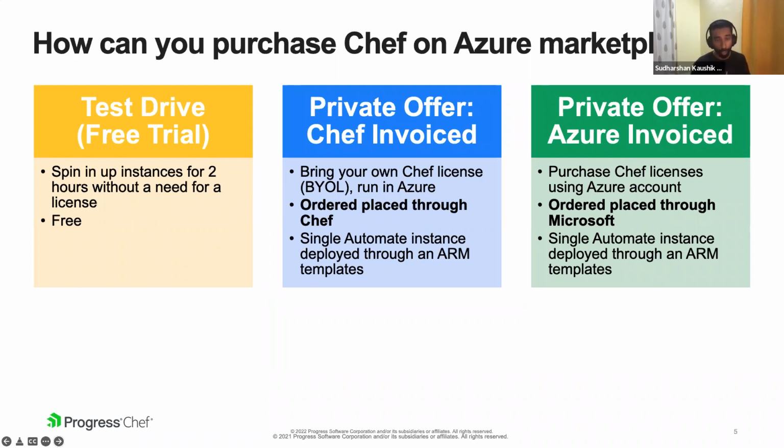So for those of you who want to transact with us directly, we have the bring your own license method of deployment. And for those of you who want to purchase through the Azure Marketplace directly, we can give out private offers to your Azure account directly, and you can pay using your Azure billing cycles.